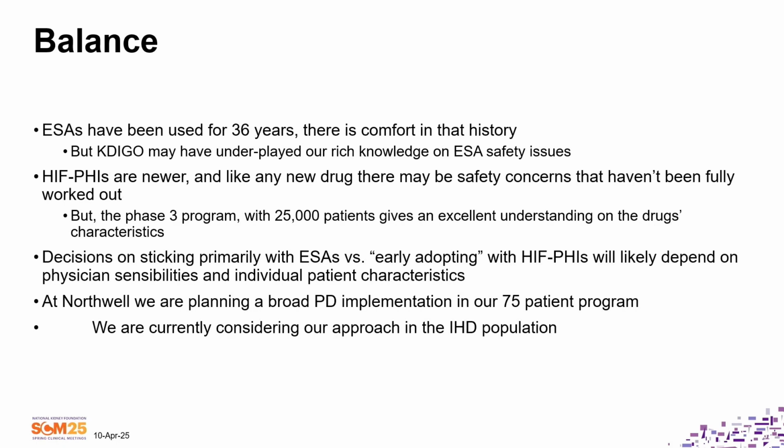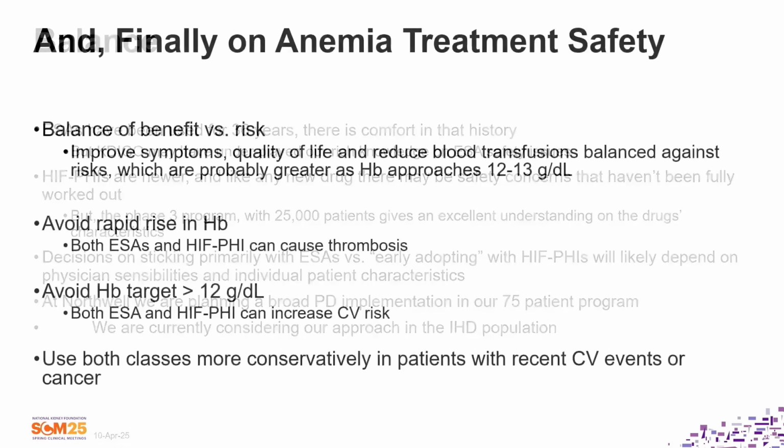come up. So depending on your sensibility, you may like the fact that 25,000 patients have been studied over the years and that there's meta-analyses that have looked at this. If you're an early adopter, if you're more comfortable with new agents, then you're going to be comfortable treating patients. At Northwell, what we're going to be doing, peritoneal dialysis patients, we're going to be switching almost everybody to try to take advantage of the fact that these are oral agents. In hemodialysis, we're still kind of trying to figure it out a little bit.